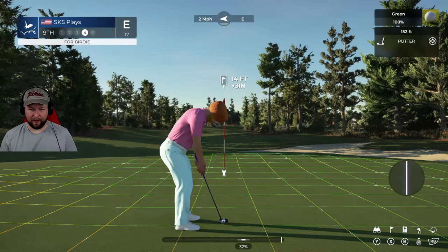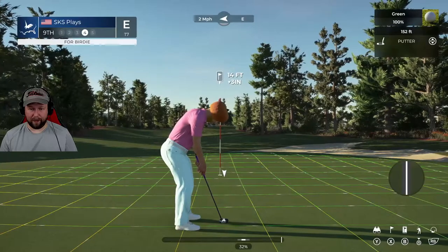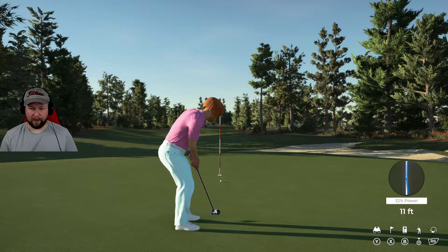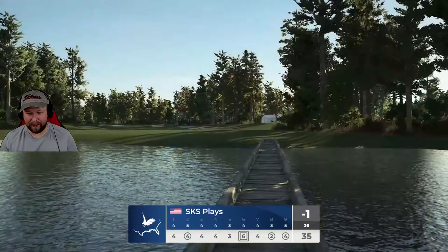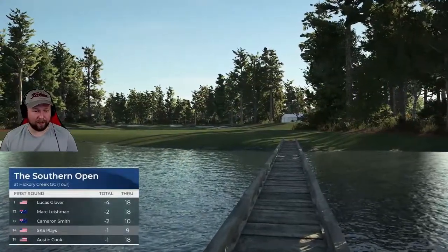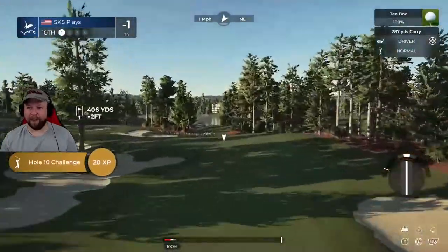Inside the top five on the leaderboard. It's for birdie though. We can get this. It's tracking. Get in there. Yes. God, we needed that. Two birdies to end out the front nine. One under puts us back in the top five. We are playing right in the mix.